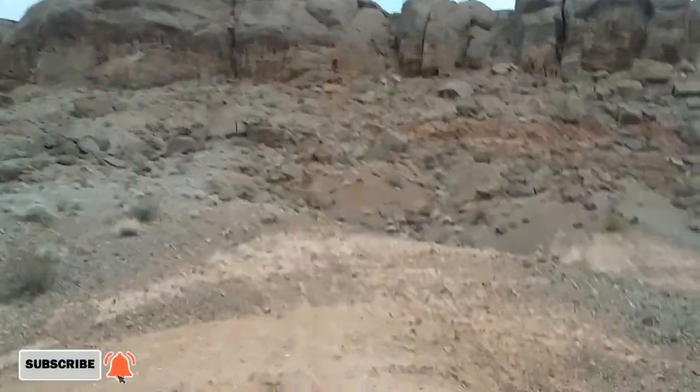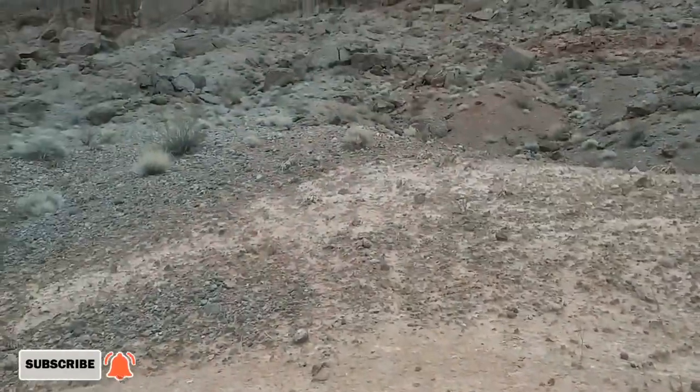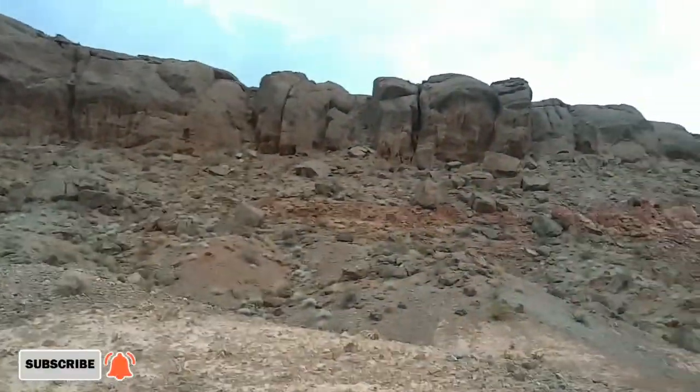We are getting closer. It's a slow-moving operation. You know, terrain is terrible at best. Early morning, it's about 90 degrees right now, so snakes are a major danger right now. So it's a really slow walk, but we're moving, getting right up there. Check out this terrain. I am almost there.